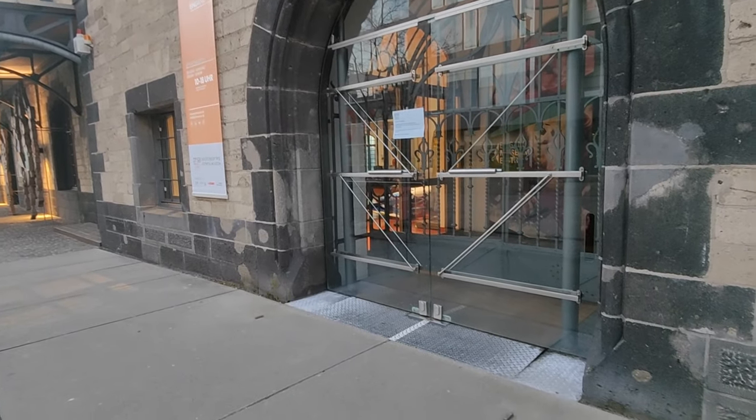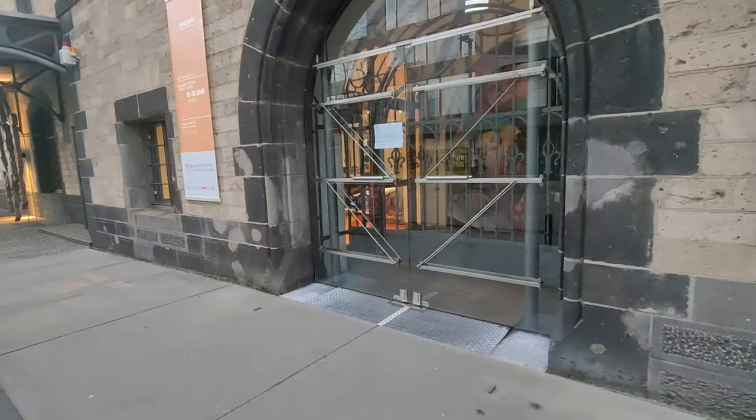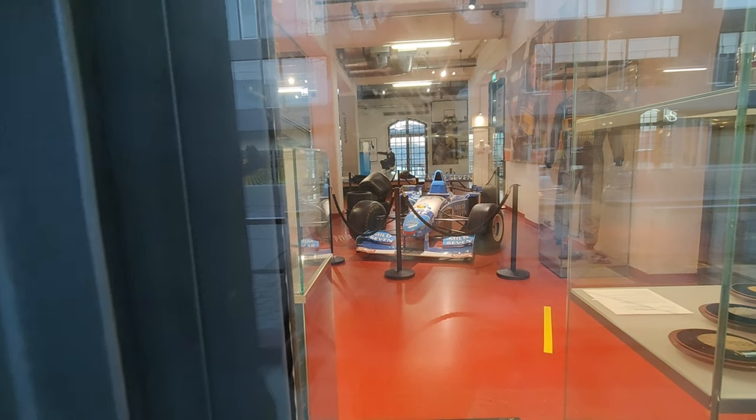And look at there, look, in the window. What can I spy there? Pretty sure that's an old Benetton F1 car. Let's have a look at the window, shall we? See if we can see it. Be a bit cheeky. Oh yeah, look. Guessing that's Schumacher's old car. The one he won the world championship in. Well, that's cool, isn't it?